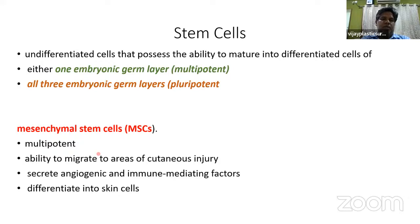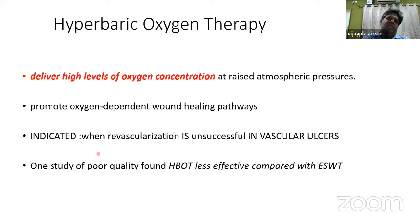If one embryonic germ cell is developing, it is called a multipotent stem cell. If all three embryonic germ cells develop, it is called a pluripotent stem cell. Mesenchymal stem cells are multipotent stem cells which have the ability to migrate into areas of cutaneous injury. They secrete angiogenic and immune-mediating factors and differentiate into skin cells.